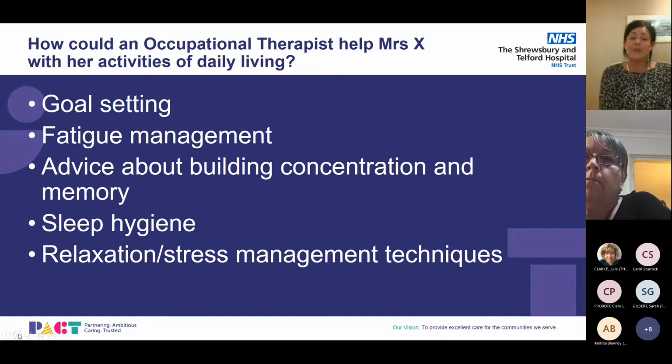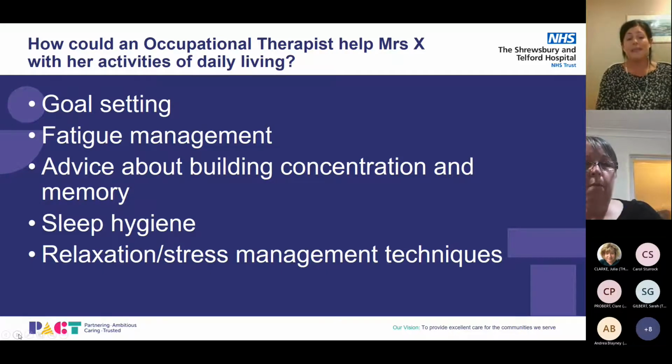The next point I've put is sleep hygiene. So sleep is vital in maintaining our health and well-being. So sleep deprivation can impact on our physical health and quality of life. So sleep hygiene is a collection of habits that determine the quality of our sleep. So supporting Mrs. X with information in relation to sleep hygiene and giving her advice really about how she could get a better quality of sleep.